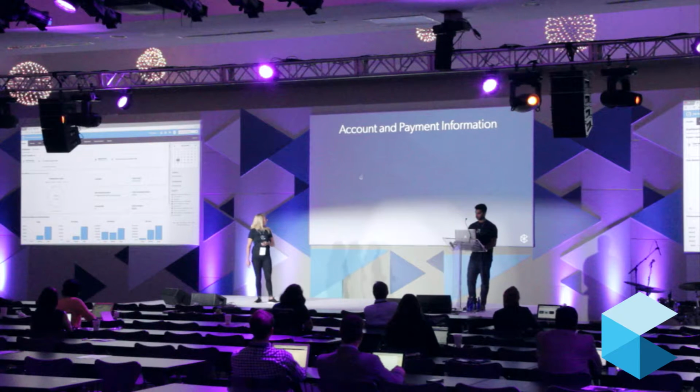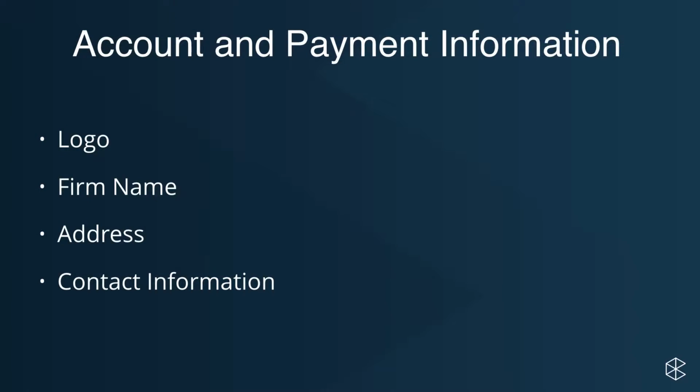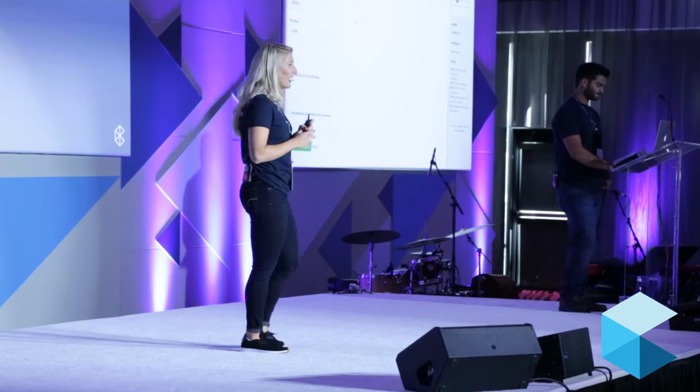He's first going to navigate to our settings menu on the top right-hand side of Clio, and he's going to go into the Account and Payment Info tab. Now, as you can see, the first option is to add a firm logo. Clio will give you general guidelines on what will fit best into this picture size. Following, you're going to add your firm name, your address, any contact information you choose. This could be a website, phone number, email, you name it. And finally, the date and time format.